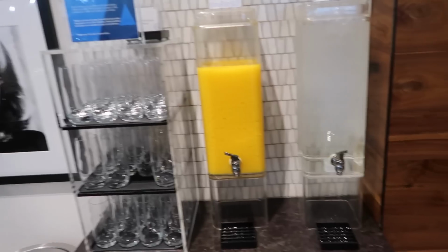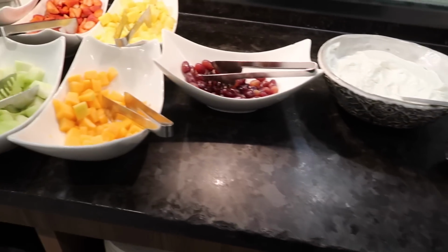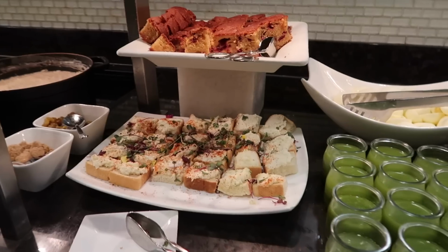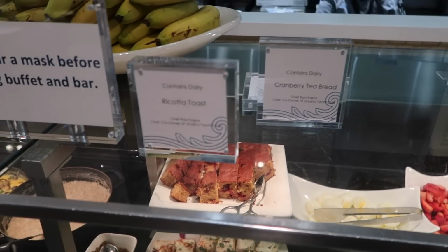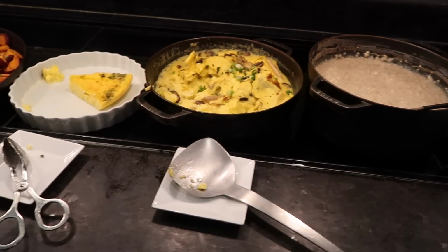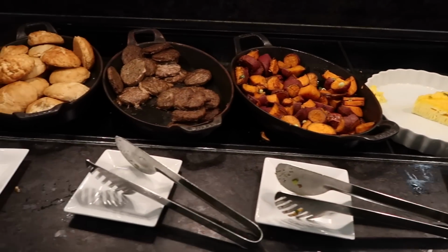So you got water and orange juice here. Orange juice looks a little weird. You got yogurt and selection of fruits. This is a shot of green stuff. Cranberry tea bread with ricotta toast on there, a bunch of green bananas, but they were ripe. Steel cut oats, eggs, some roasted potatoes, some sausage and this biscuit thing.